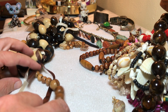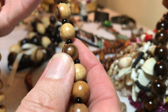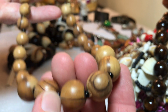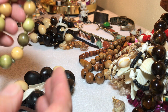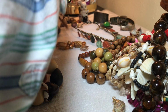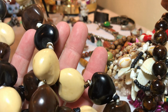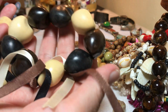Shelly gets some shell rings. Yep. Shell rings for Shelly. This looks like that olive wood. It's really pretty. We're going to have a set right here. These are some kind of seed, and I don't know what kind. And then this would be the bracelet.